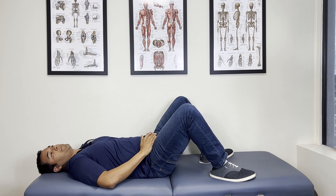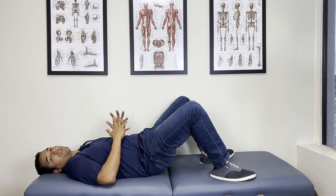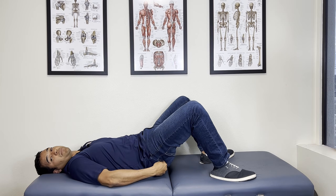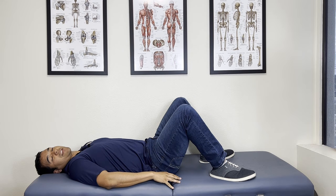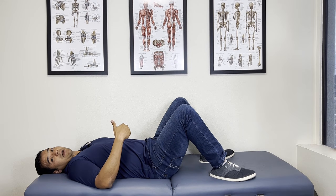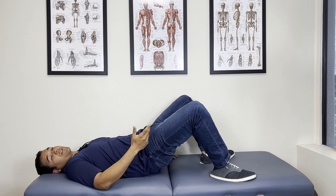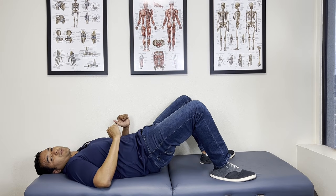Back flat, butt tight, lift up just an inch or two, and hold here for 10 seconds. And you should feel your abdominals working some and your butt muscles working a good amount too. After 10 seconds, relax and repeat this about 10 times. Like the abdominal exercise, you want to work your way up to 20 reps, 30, 50 reps or more to really get at the strengthening for these muscles back here.